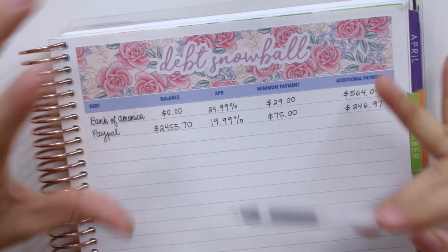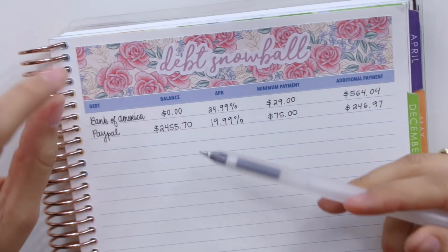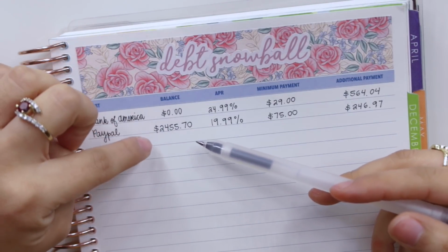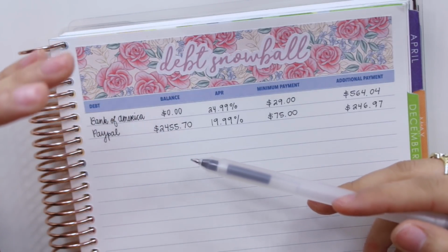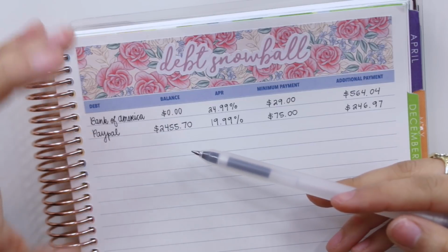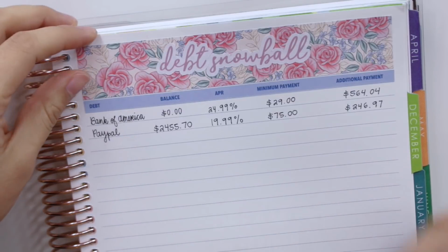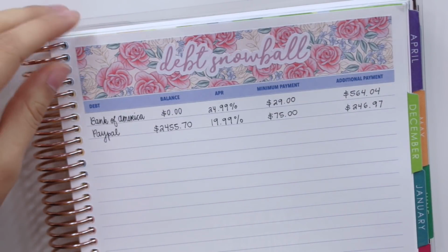And hopefully in December, which I have a whole debt payoff plan for, you guys will see in a second, I want to at least bring this down to the 1000s, because I just feel like I've had this credit card for so long. I think I opened it in my freshman year of college, and I just want it gone as soon as I can, and the faster I can get it out of my life, the better.